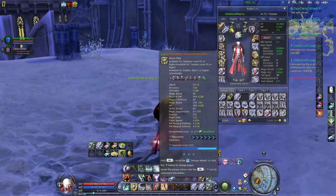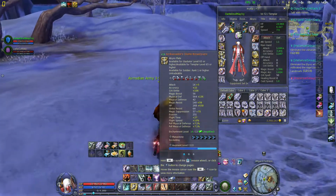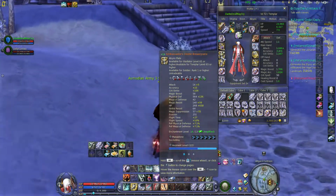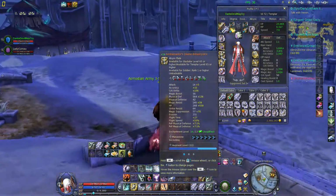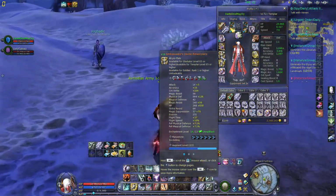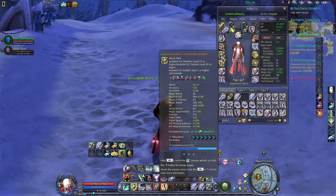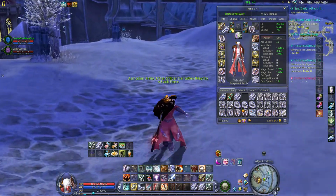If you have a well plussed out set for PvP that is Blood Metal or higher, you are good to go for PvP. Because a plus 15 AP set is about on par with a plus 10 level 70 AP set, or the rank 165 AP is about the same as a plus 10. So it really depends what you guys want to go for.